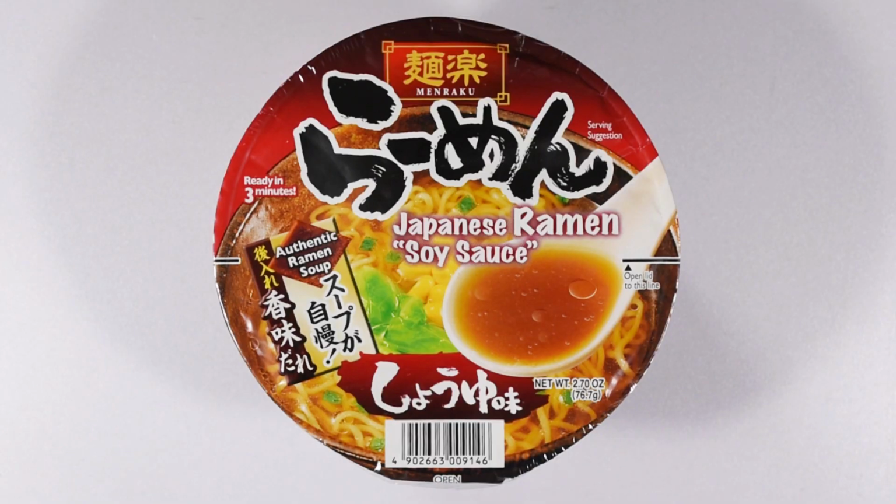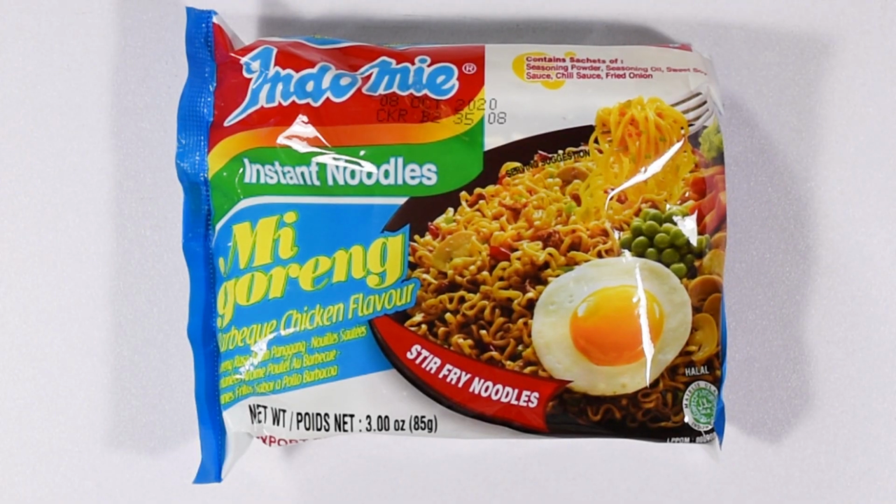Next up, we've got one from Menraku. This is their Japanese soy sauce ramen. It's more commonly referred to as shoyu, but shoyu just means soy sauce. So you're gonna have a nice kind of brownish broth to it. Should have a little nice oil to it, and this is one that you can just top with all sorts of good stuff.